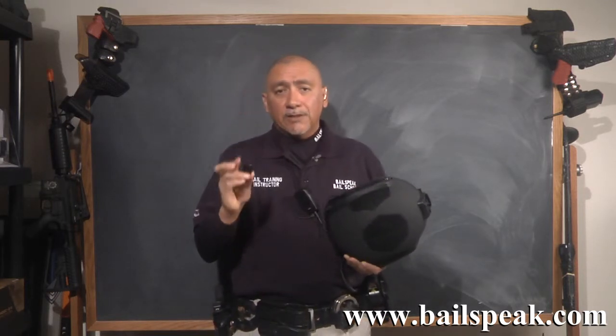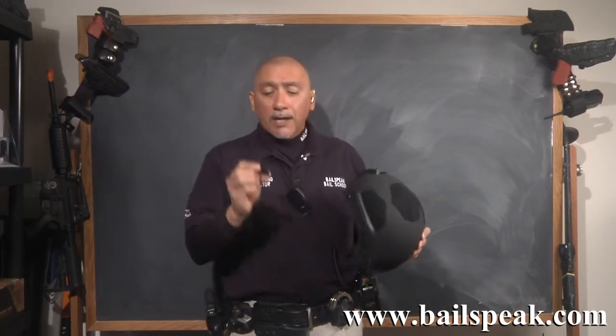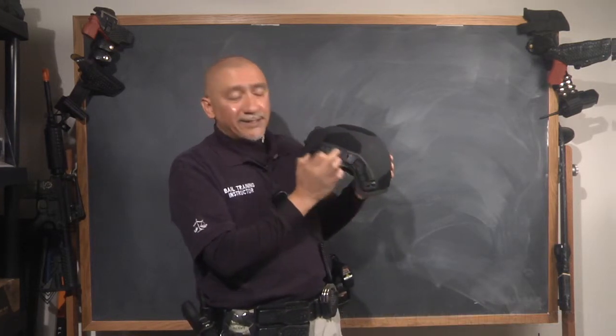My helmet has these, otherwise I wouldn't be able to put those attachments and accessories on there. Again, this is an adapter for the rail. Without this, it's going to be very difficult to put anything on this rail.